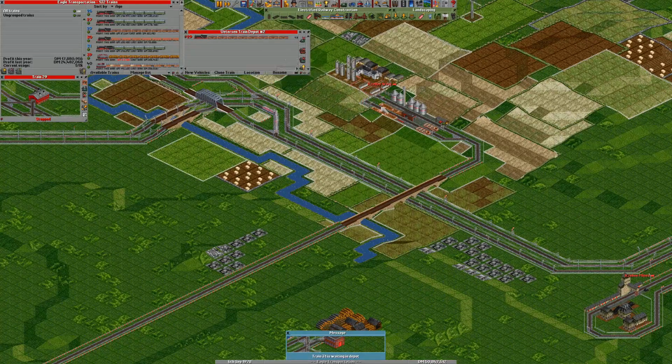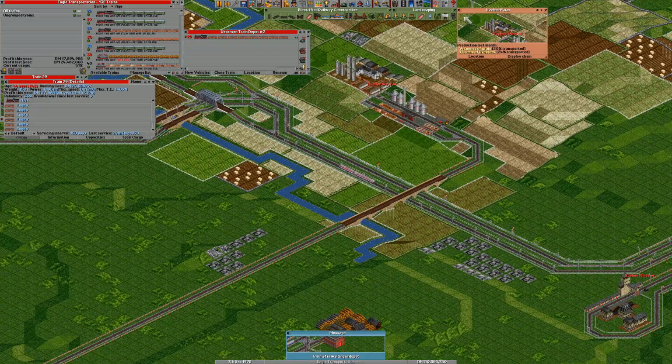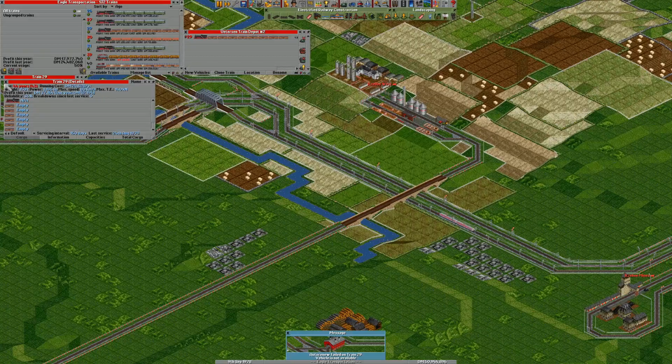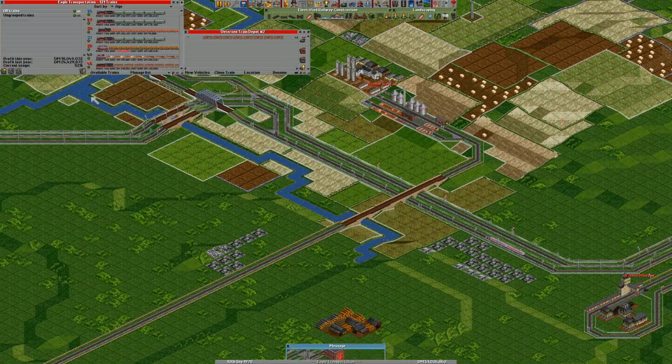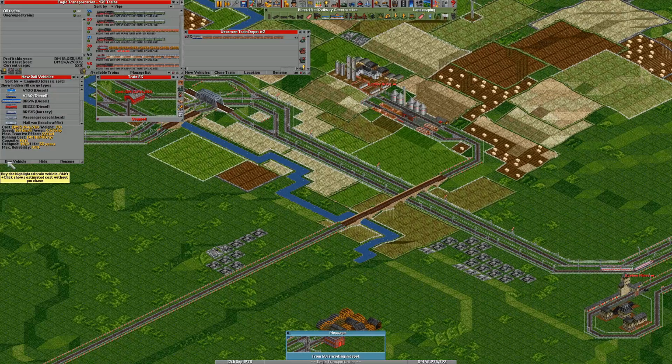Oh, you're a grain train. I thought you were an iron ore train or something. How are you doing, Itzehoe? Not great on the old grain front, I'm afraid. So I don't know if I want to go ahead and buy you any better wagons. I might just straight out replace you with a V160.